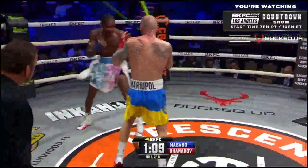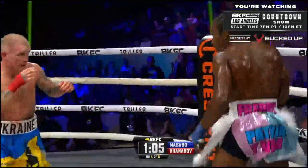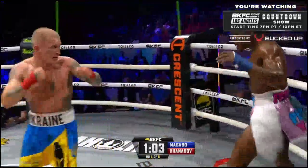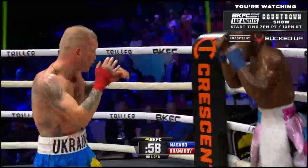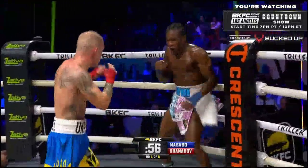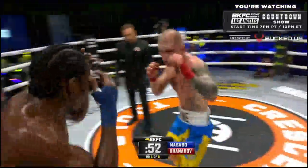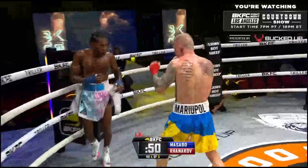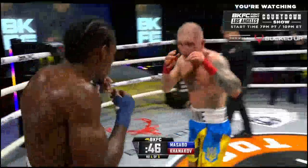Khanakov reclaiming center circle. Now Masabo waving Khanakov forward. Jab to the body from Bovar Khanakov. Overhand right. 60 seconds remaining, round 4. Shuffle step from Masabo. Khanakov off the 1-1-2.